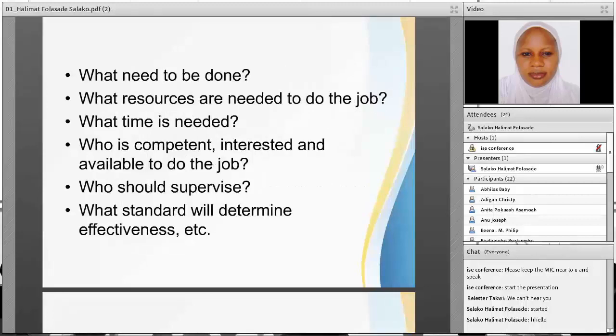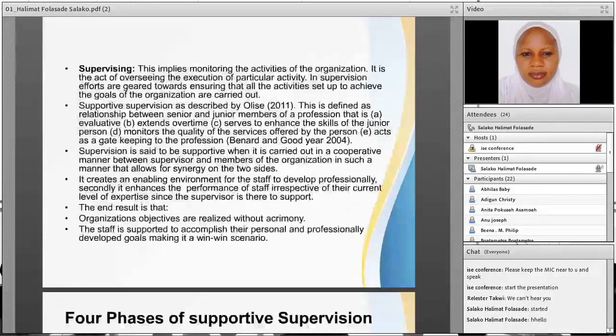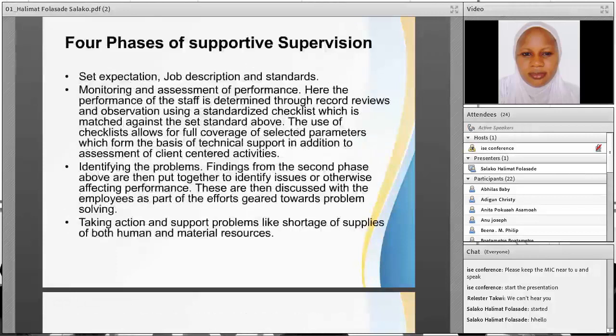Controlling. We have controlling, coordinating, supervising. Then four phases of supervision, which are to set expectation, job description and standard, monitoring and assessment of performance, then identify the problem, take action and support the problem, delegation, staffing, directing, communication, then budgeting, reporting. Those are all what we need for clinic monitoring.